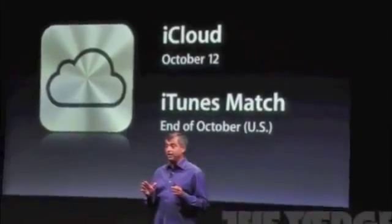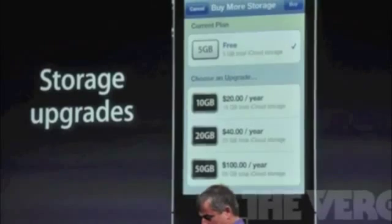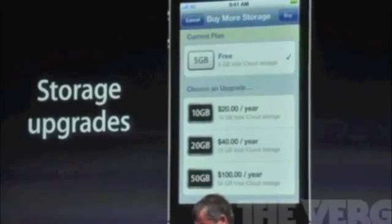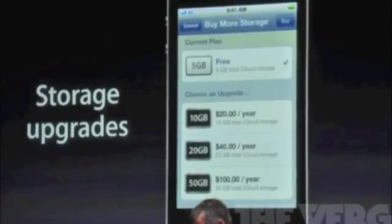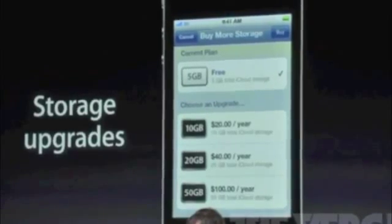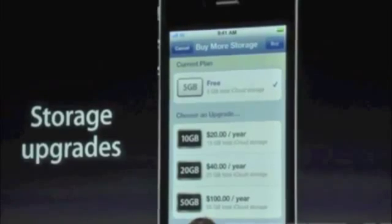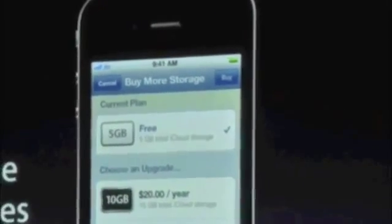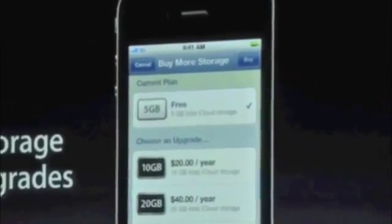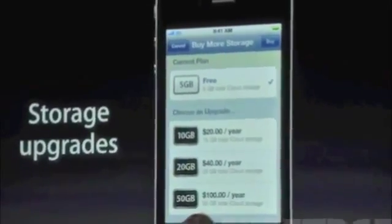Alright, so the first big update that's coming along with the iPhone 4S is iCloud. I think everybody pretty much knows what iCloud is by now. It's just cloud storage for the iPhone, and basically you can have all your music stored on it instead of having it stored on your device, your videos, pretty much anything imaginable. Apple has different tiers of prices set up for how much storage you get. They start you out with 5 gigabytes of storage for free, and then you can pay 20 bucks a year for 10 gigs, 40 bucks a year for 20, and then you can pay 100 bucks a year for 50 gigs. So the pricing is really not that bad.